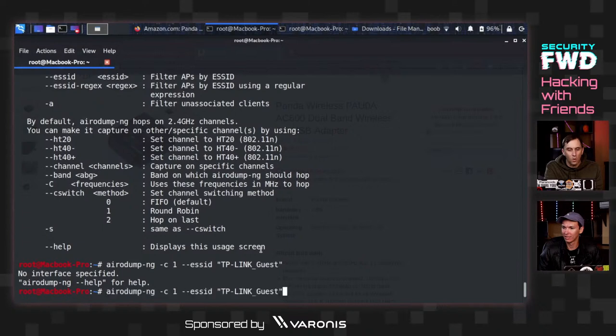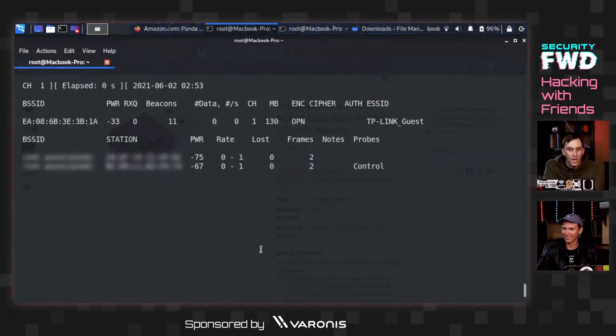No interface selected. Oh, that's important. wlan1mon is the interface. Nice. Boom. Okay, look, TP-Link Guest. And we can see there's some stuff that's connected to it. We're probing for it. So, okay, cool. That is the first step of what we want to see.